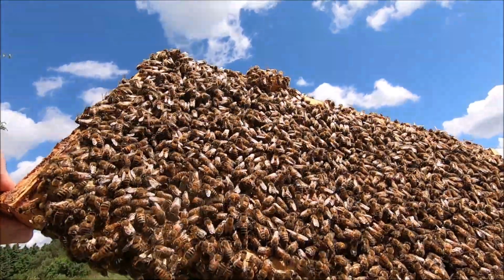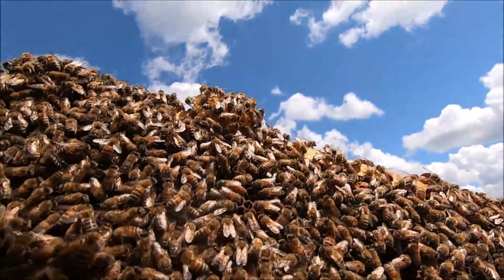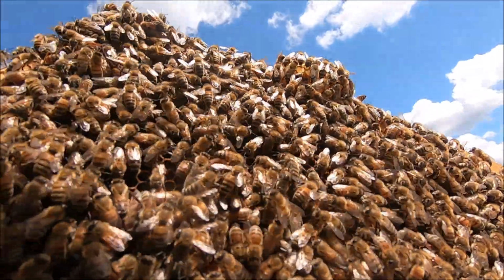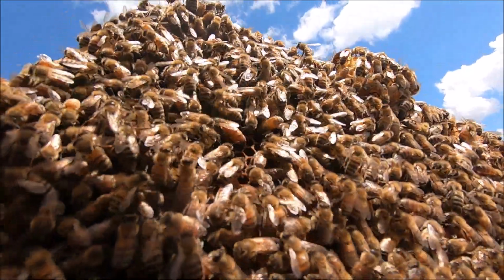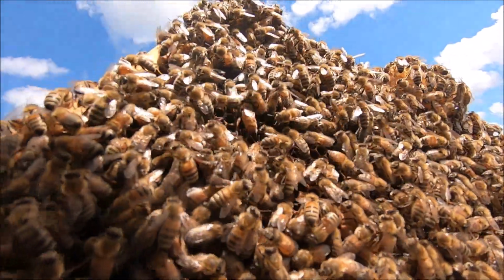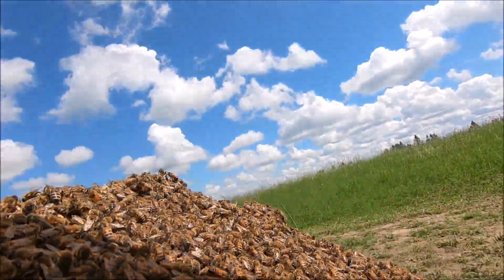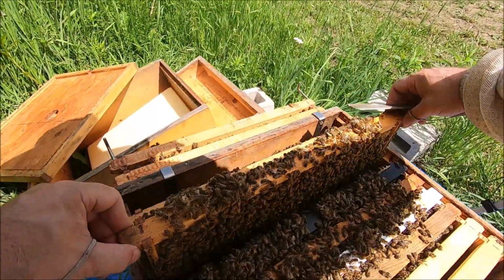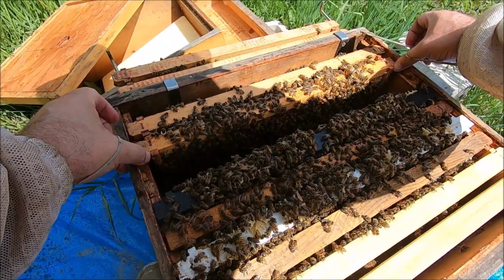Where's the queen? Where are you, queenie? There she is, right there. There's our beautiful marked queen. That is our Derek Bowden 86 off-road queen right there. She's a beauty. Right on the frame that you'd expect her to be on. Okay, let's get her up against the next frame so we know we won't hurt her.